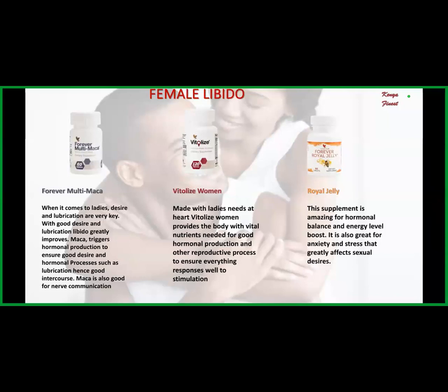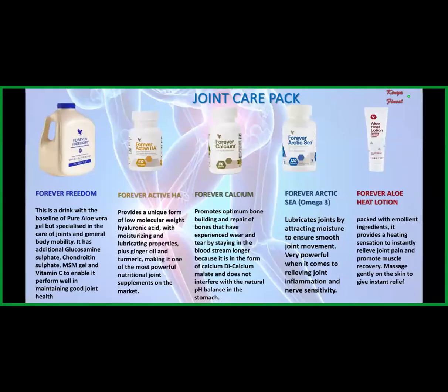Royal Jelly is also featured on the female libido pack. The supplement is amazing for hormonal balance and energy level boost. It is also great for anxiety and stress, thus greatly affecting sexual desire, right? Yes, so this is for ladies, mostly it's about emotions and desire, and how they feel about the whole process, and these supplements can help lubricate the whole process. Interesting. All right.